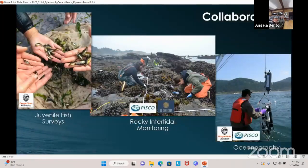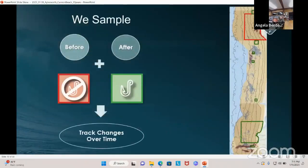We also have some main collaborations that expand what we're able to do. And so we also study juvenile fish. We try to look at the biodiversity in the tide pools and also understanding oceanographic influences. So our program sampled before the marine reserves went into effect, before there was any closure happening. And then we also continue monitoring after. And so this sampling before and after allows us to try and understand what changes might be related to, say, putting this marine reserve in place, and what changes, say, might be due to just natural fluctuations in the environment or maybe changing ocean conditions.